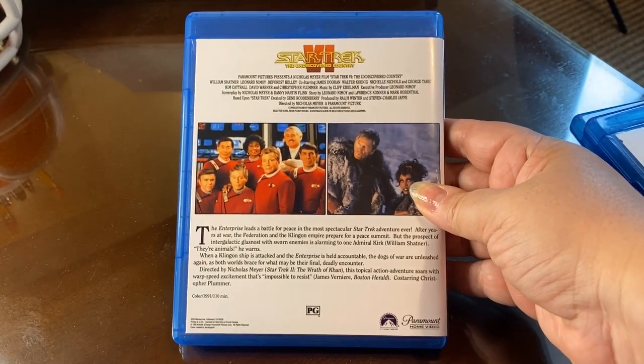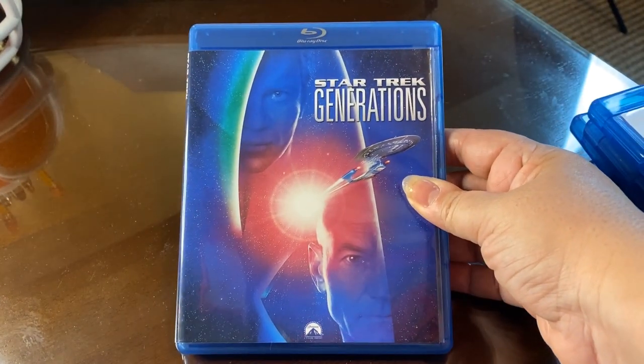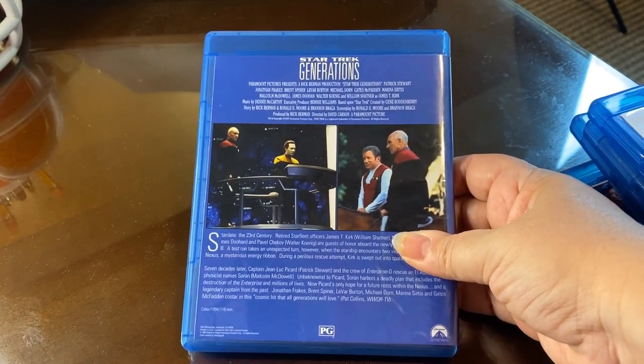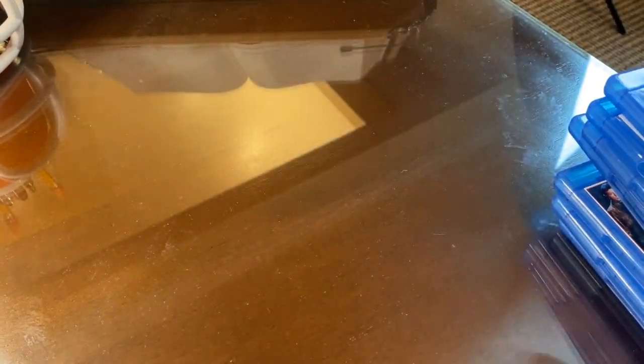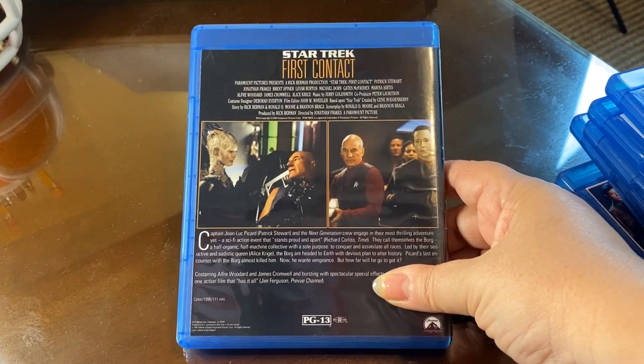Poster art looks good. The discs are great. Movies are great. Then we get to Generations, and I thought Generations was okay. First Contact was probably my favorite out of the Next Generation films. Then you get to Insurrection. I was like, I don't care. Nemesis, I don't care.